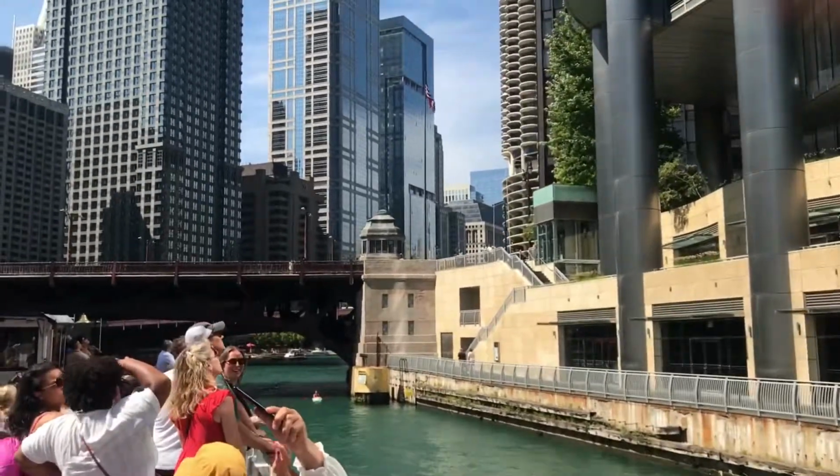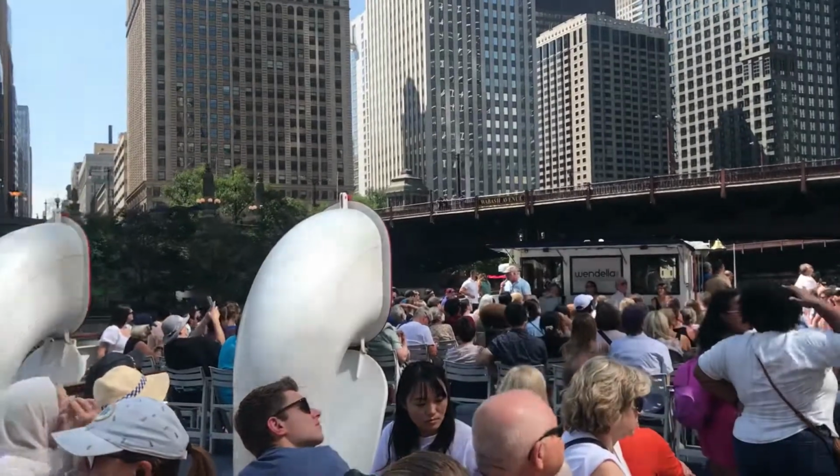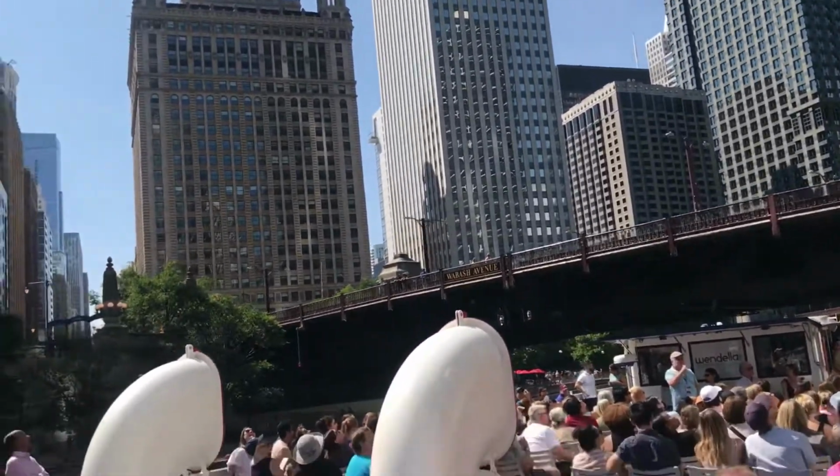Now if you're familiar with the architect Adrian Smith, he is responsible for the tallest building in the world. Where will you find that? Dubai, the Burj Khalifa. Take this building, put it on top of itself. That's about how tall that building is.